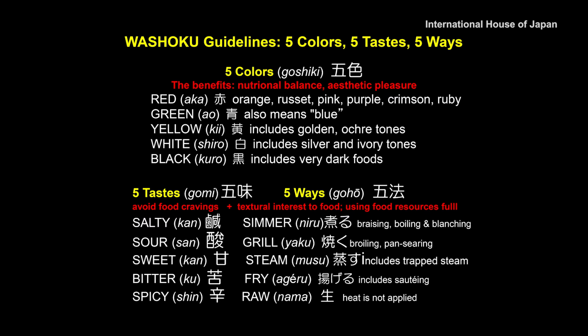And then there's nama, where no heat is applied at all. And that's truly amazing, considering this also was before refrigeration, that you could have the level of kitchen hygiene that you did in Japan to be able to serve raw food that had not been treated by heat at table. It was really a significant difference.